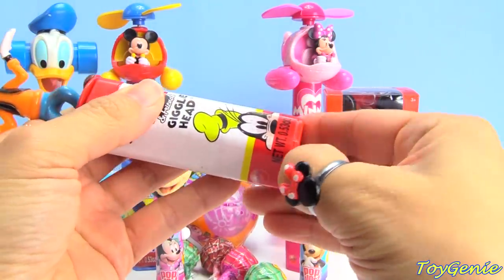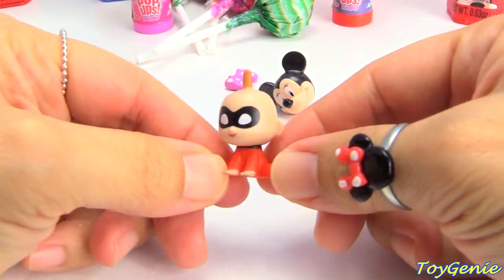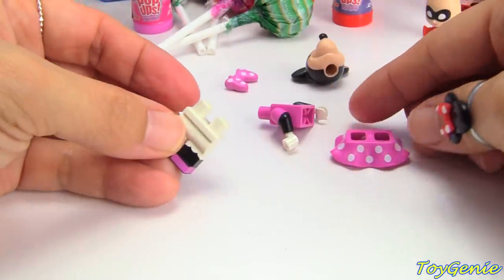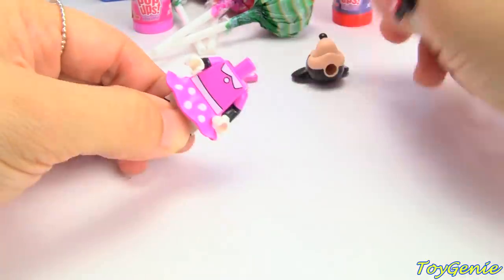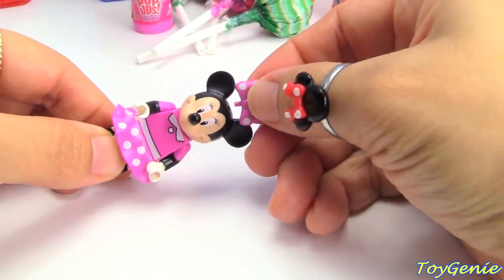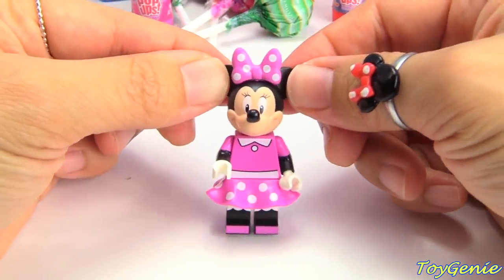Let's see what's inside. Wow, what's all this? We have baby Jack-Jack from The Incredibles. And we have Minnie Mouse, I think. Let's build her. Let's put her head on top of her neck. And then let's give her her bow. There we are. Here's Minnie in her pink polka-dotted skirt.